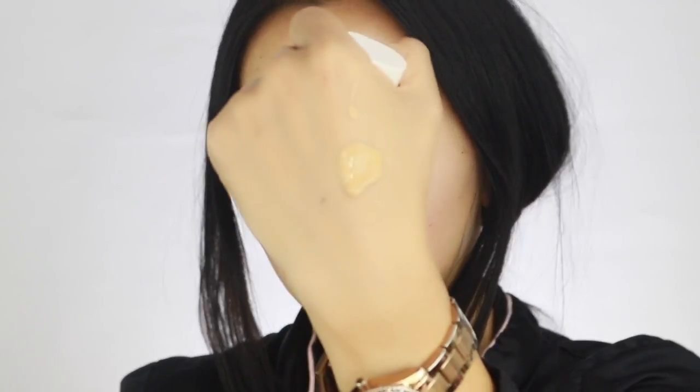Just gonna do two pumps on the back of my hand. And then what I find with this foundation, I'm just gonna dot it all around my skin. And this is a really good colour for me. It's probably the best colour match I've had foundation-wise. I find by dotting it on my skin, my sponge doesn't absorb too much.